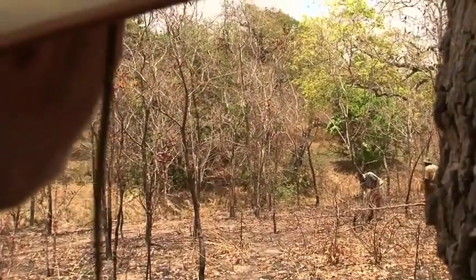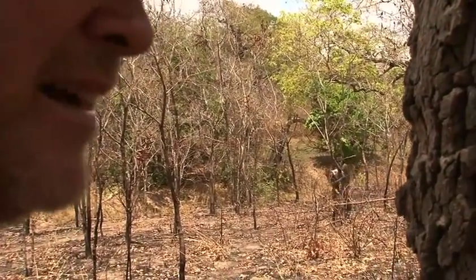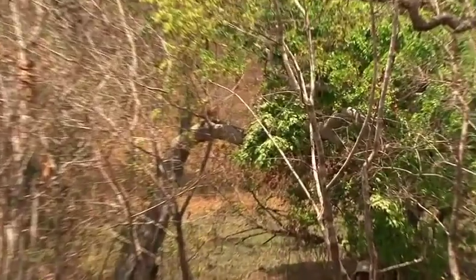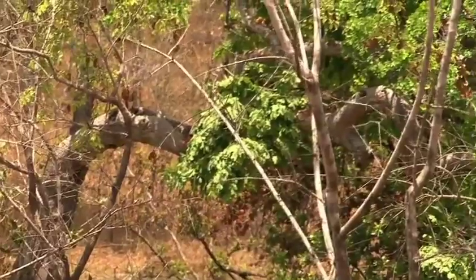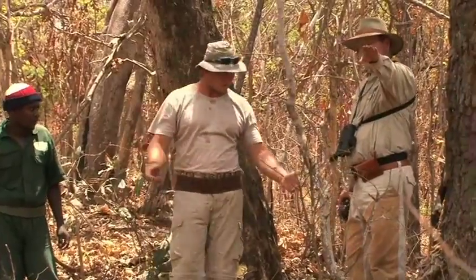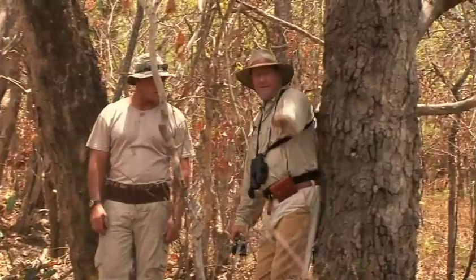Cutting a path here to the bait, so you can get a clear angle for the shot. Doing it now, before you make any noise after a leopard hits this. You can't see the bait, but you can see the green leaves. They've just covered it, like Cliff said, to keep the vultures off of it.